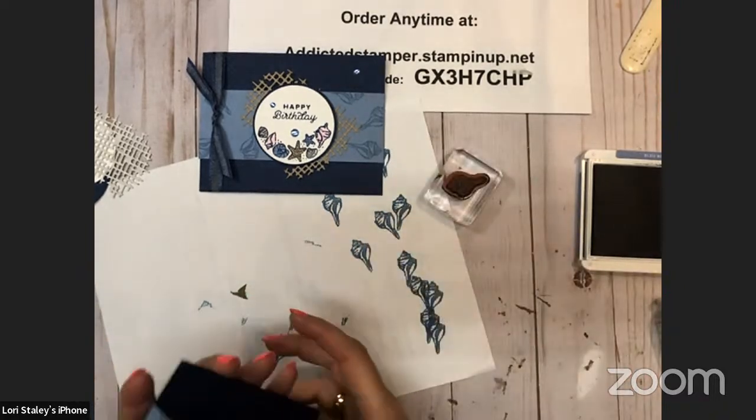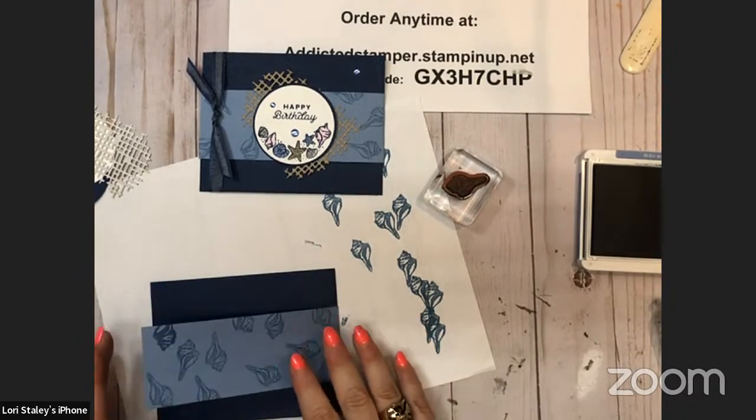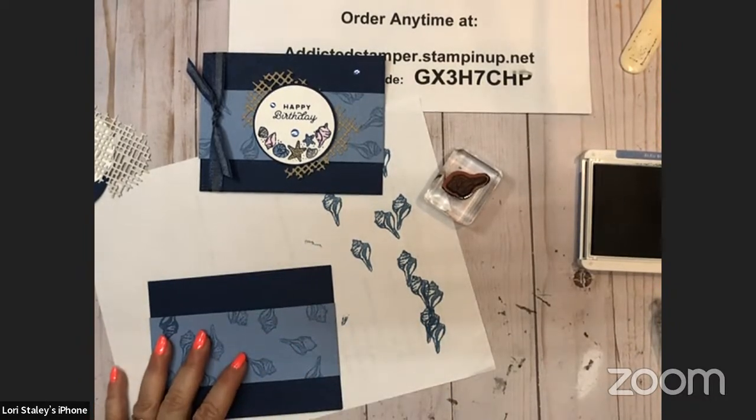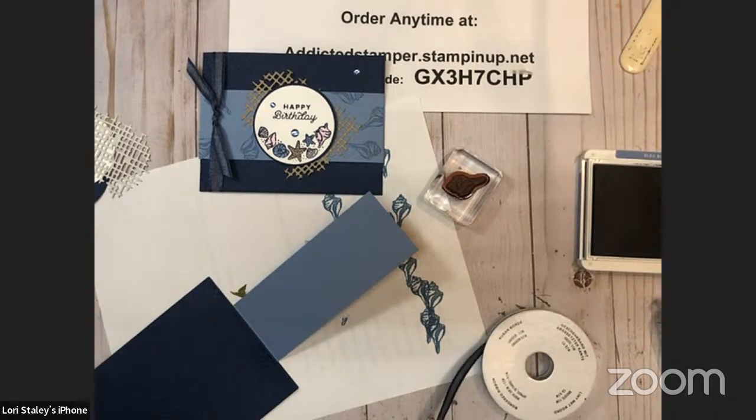All right, we're going to stop there. Bring that across. We're going to go ahead and grab our ribbon. Pull that back so I can tie the ribbon.